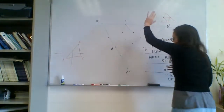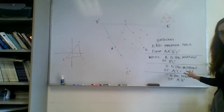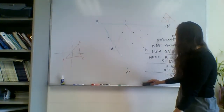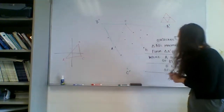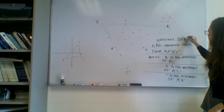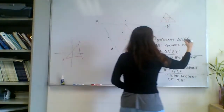So we've got the picture, plus we've started to articulate what the bigger triangle is, and now we're going to prove it. Our conjecture is that triangle A prime, B prime, C prime is what we're looking for. Triangle A prime, B prime, C prime works.